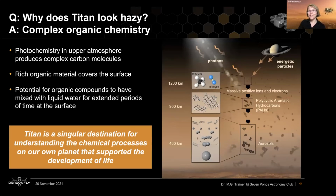Okay, so one thing also I want to talk about, why is there that haze there? I kind of referred to it as smog for anyone who's familiar with the kind of smog that you can get built up in certain types of environments. And so the answer is, well, Titan looks that way, it looks like that fuzzy ball, because there's very complex organic chemistry taking place there. And this is one of the things that really makes Titan stand out as a very interesting destination for our exploration.